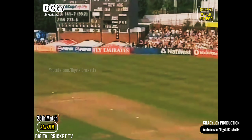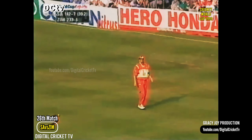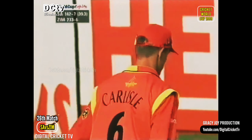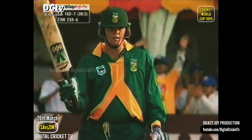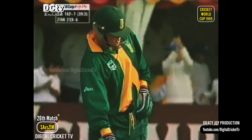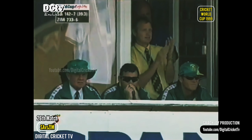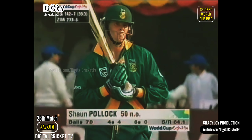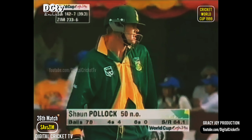Ones and twos, they've got to hit boundaries at some stage. Good fielding by Zimbabwe, and the 50 up for Shaun Pollock. 50 for Pollock, he acknowledges. It's his fifth 50, his highest score is 75, also against Zimbabwe. And 78 deliveries, four boundaries.